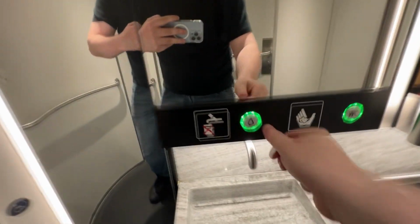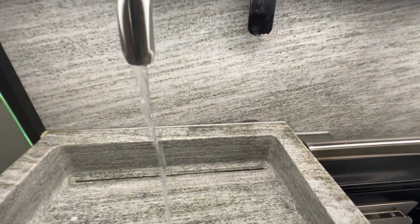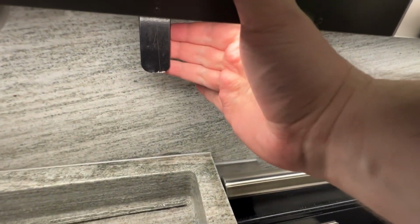Our coach has an accessible toilet, and although the lock is a little bit finicky, it does work. I'm happy to report that everything was clean and in good working order.